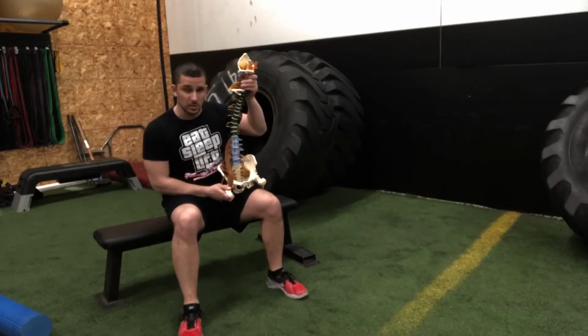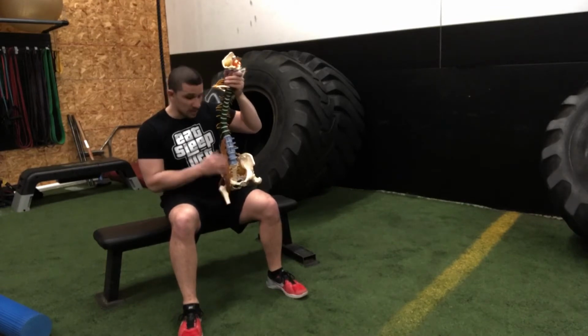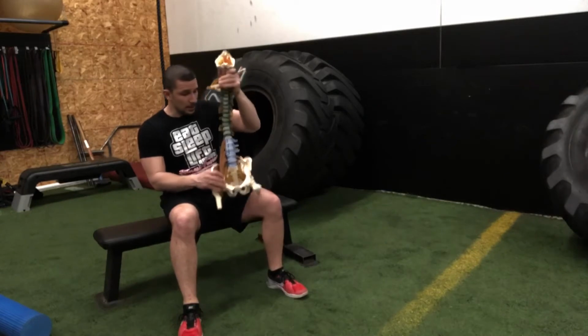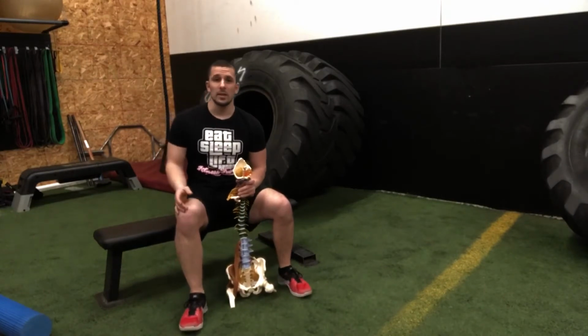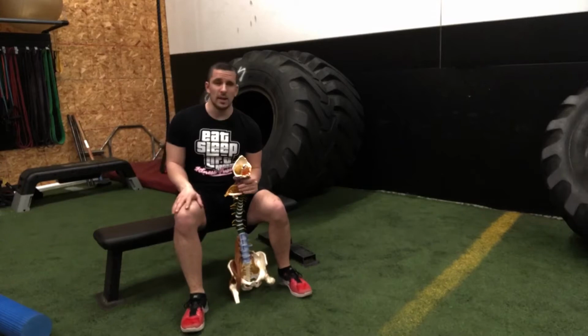You're shortening it the whole time, and it's sitting that way for hours at a time. So that muscle gets tighter, that muscle gets shorter. And what happens with that is we get some low back issues. A lot of people think, I got a low back problem, it's tight, it's because of just my back. A lot of the time it's not.